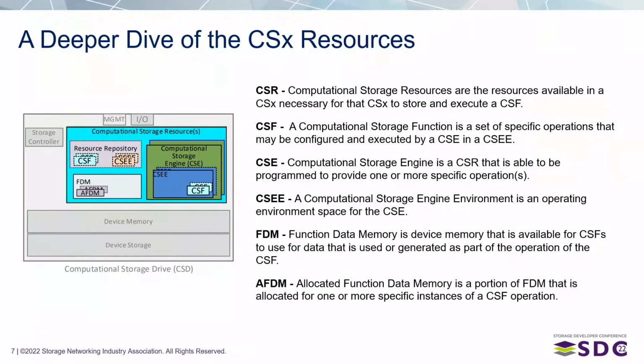A computational storage engine is a resource that can be programmed to provide one or more operations. You could think of a computational storage engine as a general purpose CPU. That would be one example of a CSE. Another example of a CSE is an FPGA, something that you can program to perform an operation.